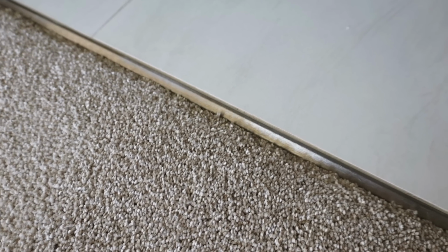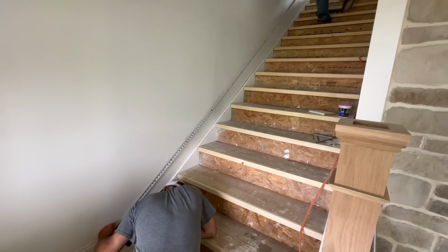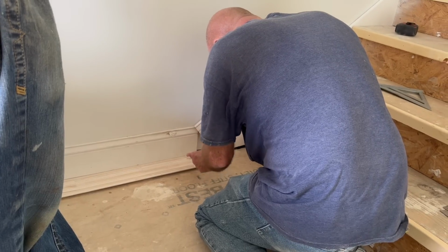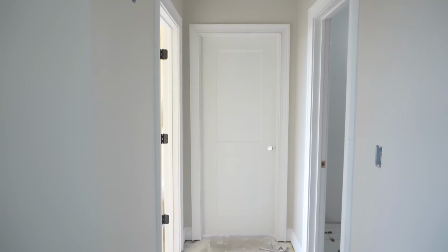Now, the install was pretty quick, but we did have to have a few things done before the install. The tiling on all of the floors of the bathroom had to be completed so that the transition was in place and the carpet could be tucked under. We also had to have all the baseboards installed so that there was a place to tuck the carpet under as well. And we even had all of the door frames up here on the second floor installed, again, so the carpet could be tucked underneath. All that was done prior to the carpet being installed.